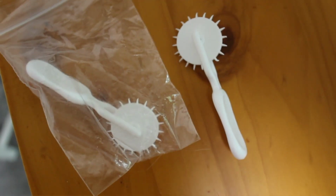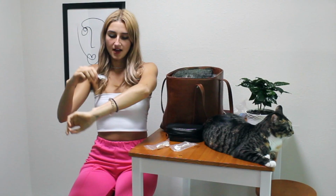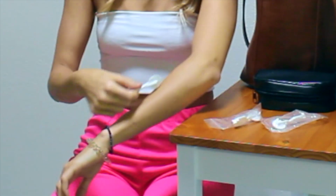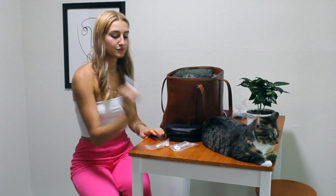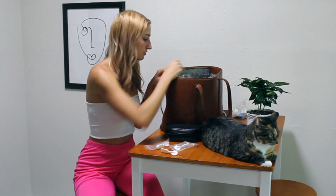So, this is called a neurological pinwheel, and we use this in ortho and in neurological diagnosis. It tests the myotomes and dermatomes of the skin, which correlate with different nerves and different nerve roots. So that's how we test those.